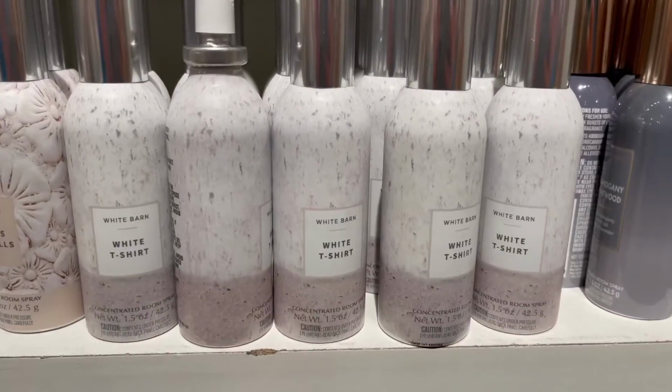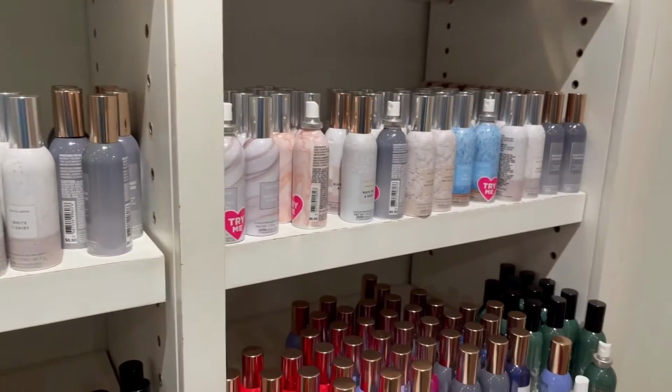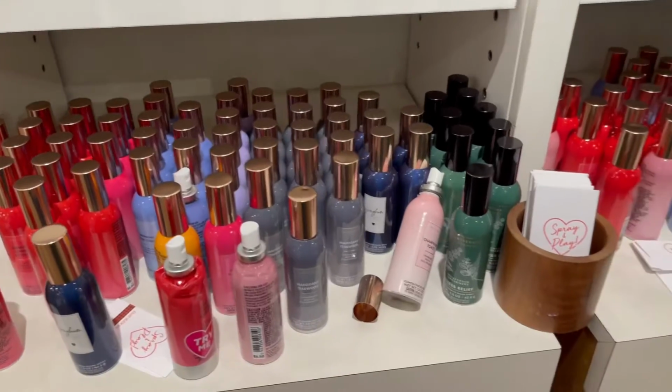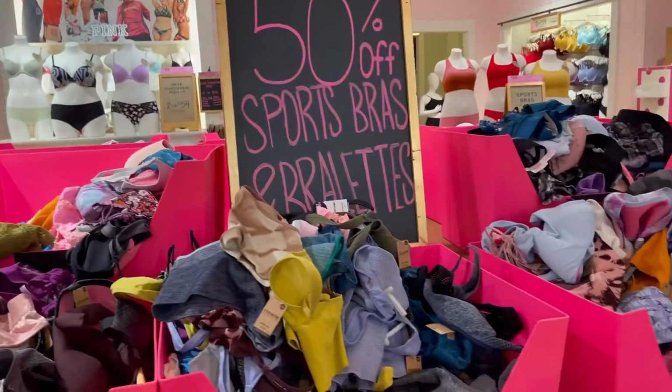Moving on to some of the new room sprays that they had, I finally saw white t-shirt, you guys. I'm so excited for this collection to come out because I've heard so many good things about it, so I'm excited to smell it. It smelled pretty good in the room spray, but I still haven't decided if I'm going to be picking it up.